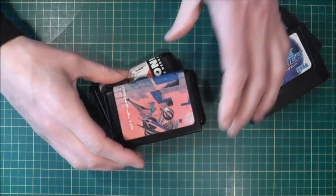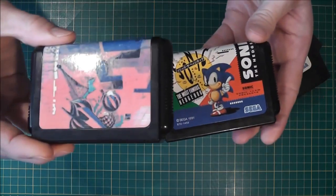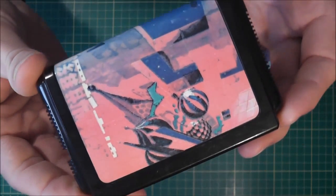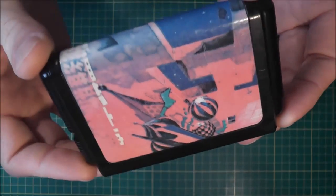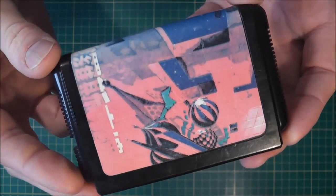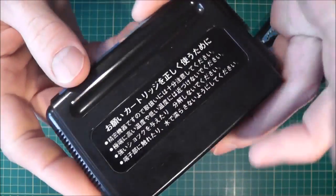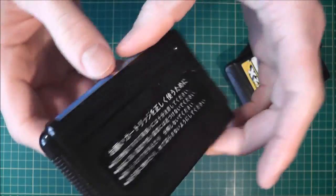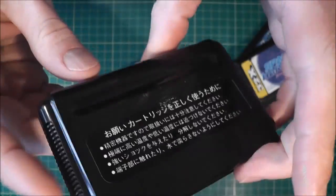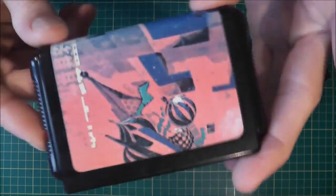Really happy about that. And the next ones I got here are some Japanese Mega Drive games. One of them's a bootleg. This is a copy of Tetris. Sadly not the real thing. I think the real one goes for something ridiculous like thousands and thousands of dollars. But this is the Asian bootleg of it. And I knew it was a bootleg when I bought it. It was listed as that. I wasn't duped or anything, but yeah, quite an interesting game to have for the Mega Drive. It's Tetris.